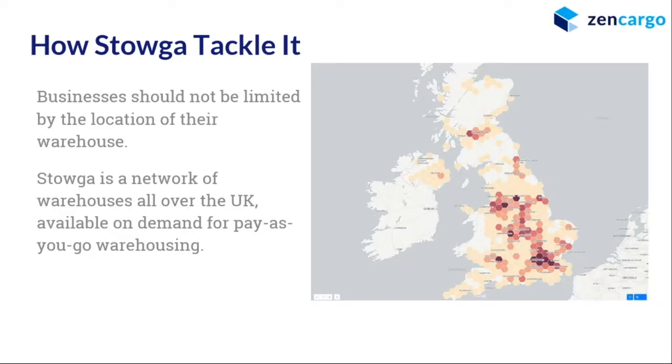Another element worth mentioning at this point is that we're working with warehouses to try and integrate information from their own specific warehouse management system onto our platform. So down the road, you can understand things like stock level, order status, and all the other information relating to your inventory on one integrated platform.